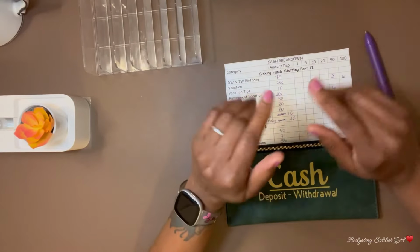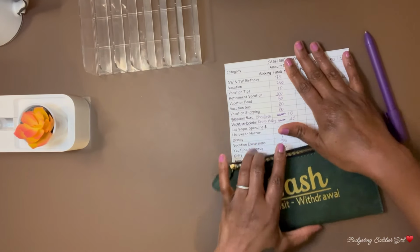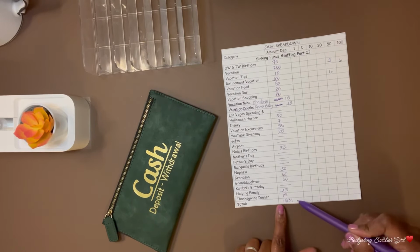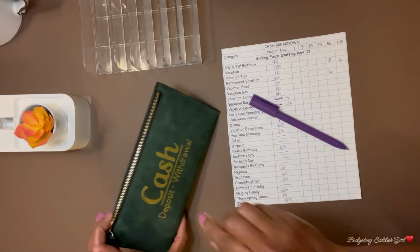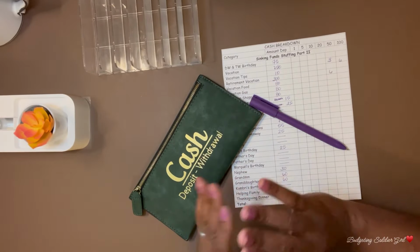Today, I am stuffing my sinking funds part two from my February paycheck number one. I have my cash breakdown sheet here with the categories I will stuff and the amount that I will stuff in each category, and I am stuffing a total of $1,831.